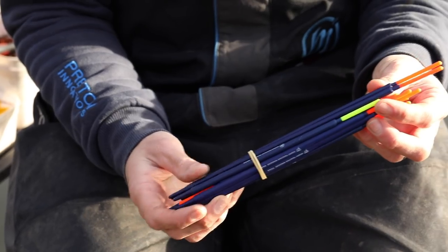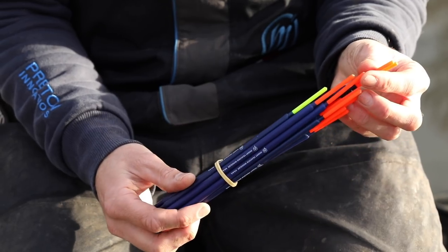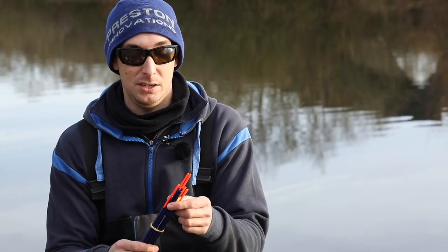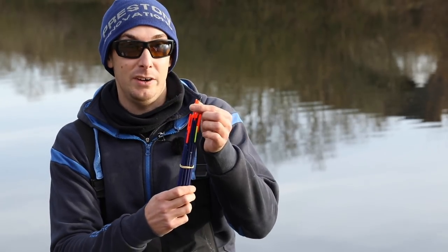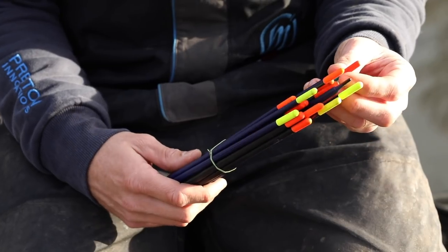My next choice is an insert again, but with a hollow tip. And you can see by looking at that, it's really visible. That's great for fishing a bit further out. And today I'm going to be fishing that on my corn line. The sun's going to catch that really well. And in winter, light conditions can be really poor. So by having that hollow bristle, it really stands out.